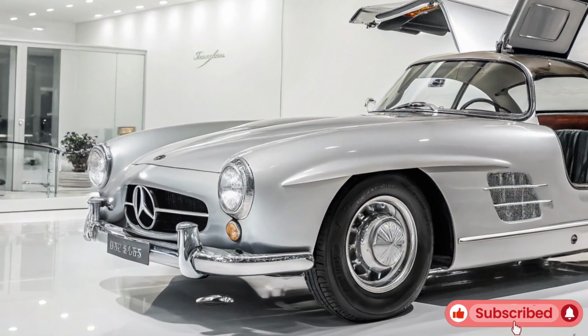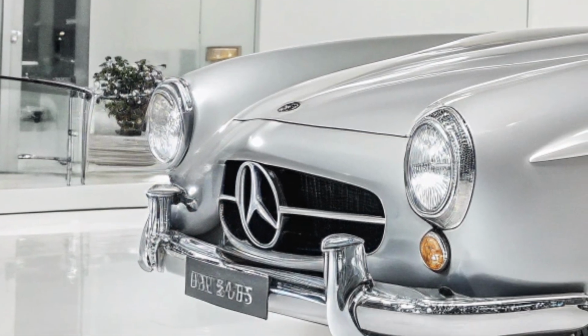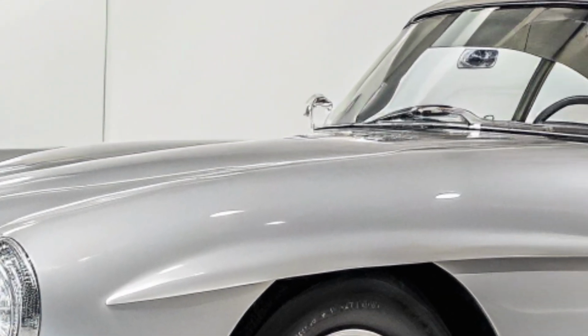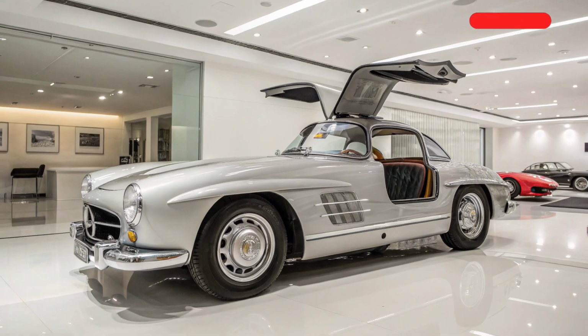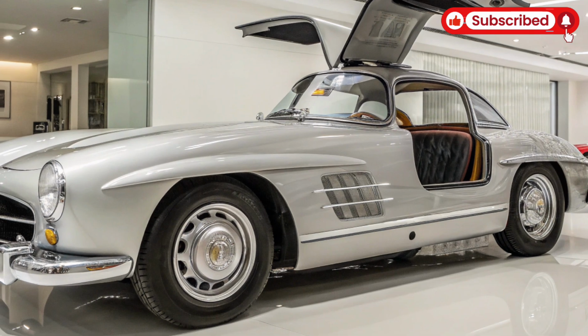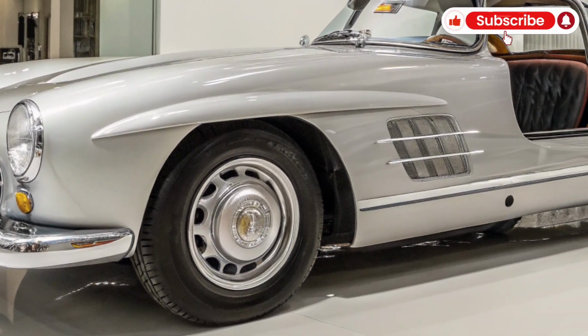What makes this find so special isn't just the car's rarity or its multi-million-dollar value, it's the incredible story that comes with it. Left untouched for over 6 decades, this aluminum-bodied 300 SL was originally one of only 29 produced, making it even more exclusive than most collectors ever imagined.